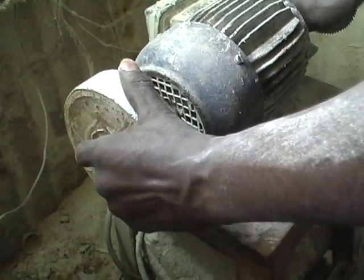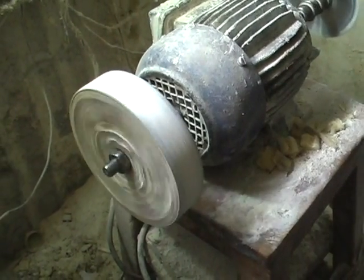The bones have to go through another grinder to make their shape finer and smoother.